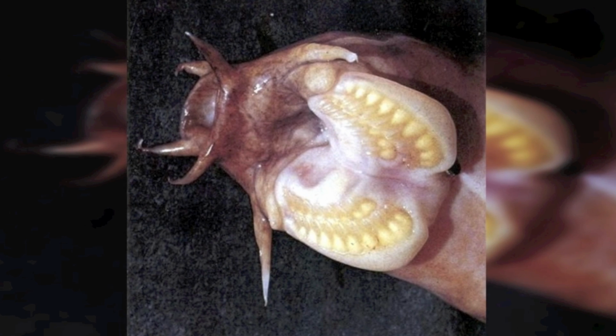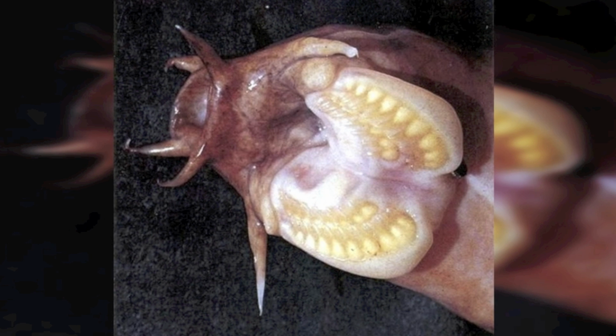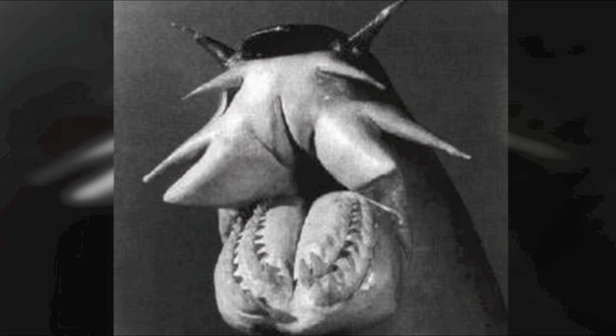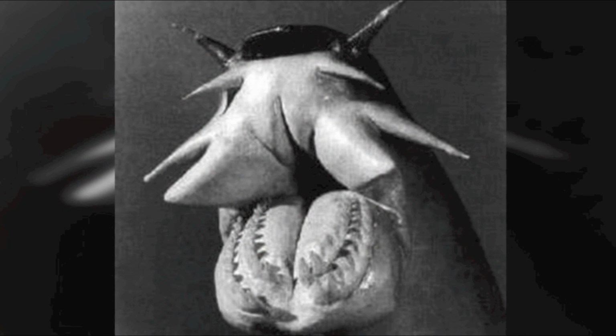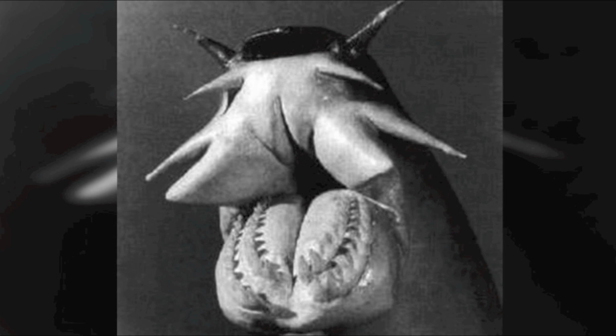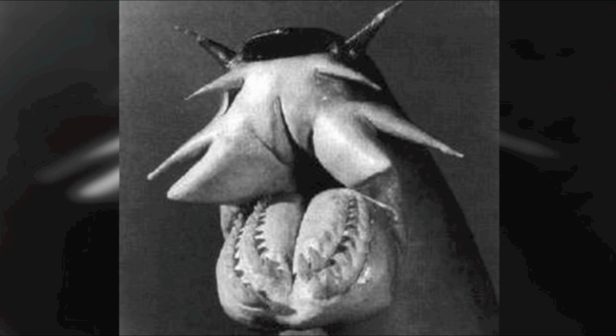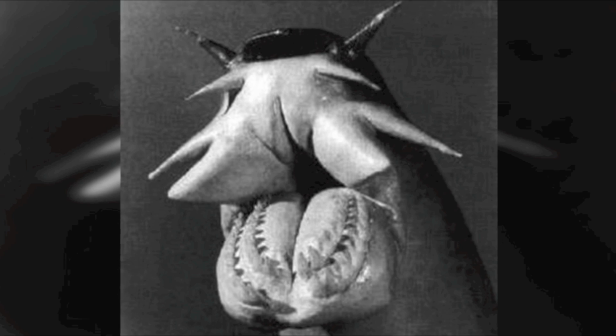Although they have been observed actively hunting fish, hagfish mostly feed on dead and dying creatures on the seafloor. They are known to bury themselves face first into a carcass, boring a tunnel deep into its flesh to eat their meal from the inside out. Hagfish perform an important ecological service, cleaning and recycling dead animals from the seafloor.